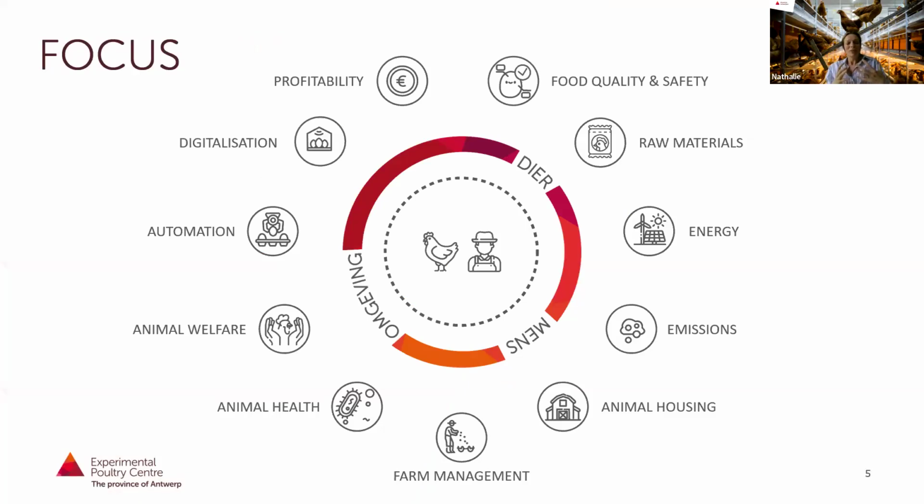We will try to organize what is our focus. What is the focus of the research that we're doing? And it's not really one focus, as you can see on the slides. It's a lot of things that we want to investigate, because all of these things are important for the farmers. They are confronted with this variety of things, from food safety over energy emissions, the housing requirements, but also animal welfare, animal health, and then digitalization. And of course, it still needs to be profitable. So that's a large area of important things, and we try to combine this when we do an evaluation of a certain new legislation or new technologies that are made available.